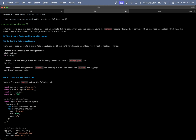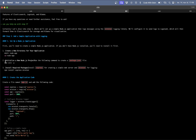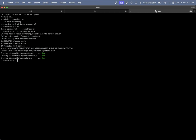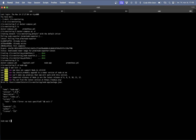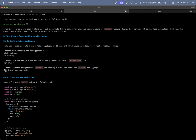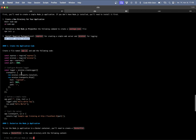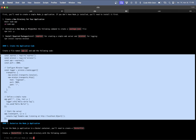Yeah, we can begin by creating a new folder called node-app, and in here we initialize. So let's do that. cd node-app. Okay, nvm use 20. I need to use a newer version of Node. So now it's initialized. Now we need to install Express, which is a web server, and Winston. Okay, and then we create a new file called app.js where all of this should go in.